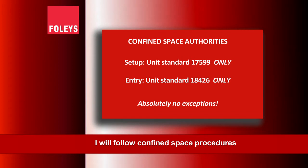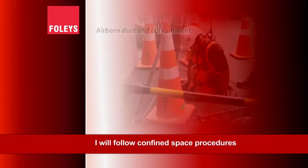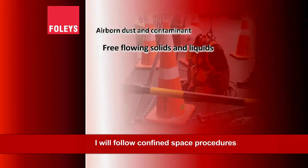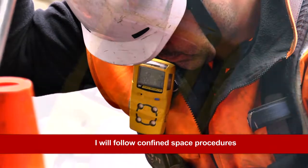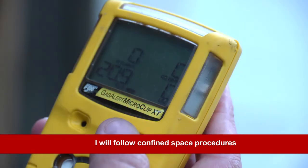Confined spaces may have many potential hazards. These are some of the risks you might face either singly or in combination. It is essential that a gas monitor is deployed where there is any uncertainty on oxygen levels. It is also mandatory that you record the readings.